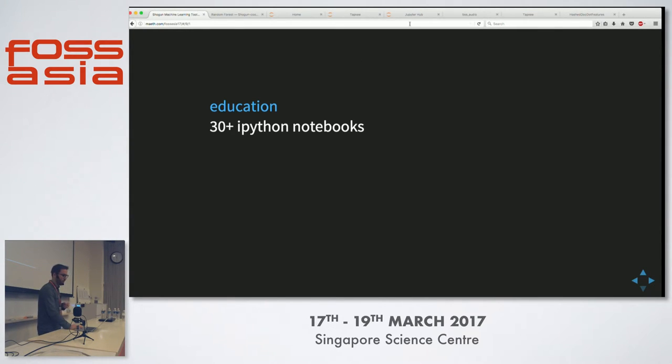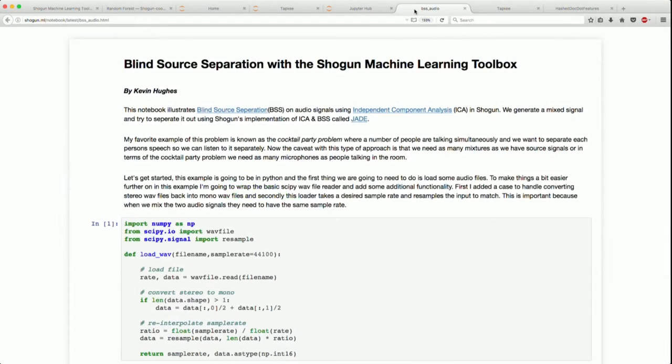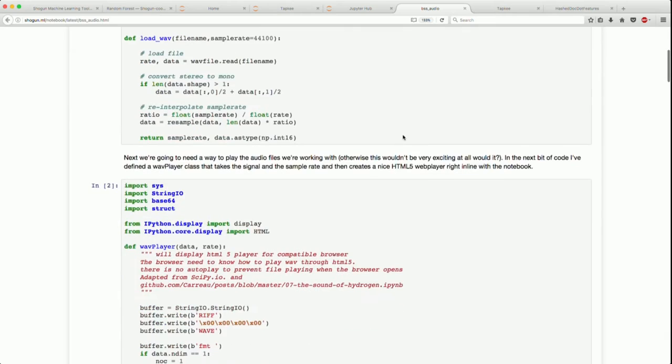So each year when we do Google Summer of Code, everybody has to make an IPython notebook. And it's all about explaining different aspects of the model itself, as well as doing a presentation of it. So this is one of my favorite ones. It was written a long time ago.